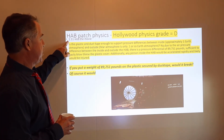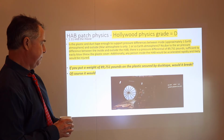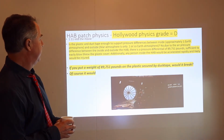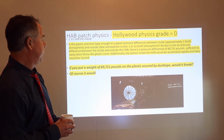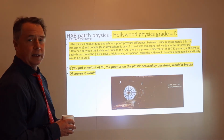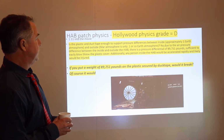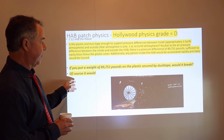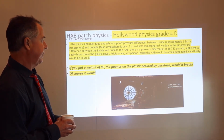Okay, the Hab patch physics. I remember this part of the movie where the entrance to the Hab explodes, and Watney repairs it with plastic and tape. And so that appeared odd to me, and also appeared odd to my students. So I decided to run some numbers, and I came to the conclusion that that's just not going to be possible for plastic to hold the air pressure difference between the outside and inside of the Hab.